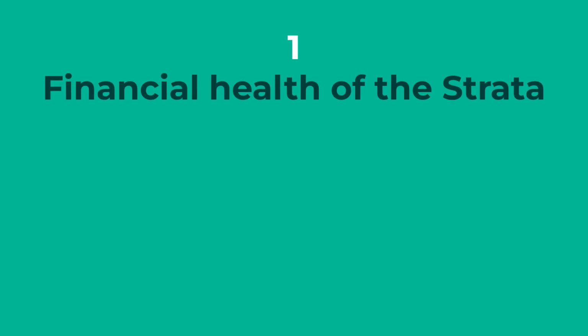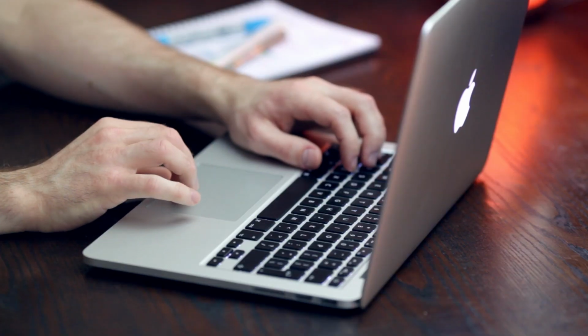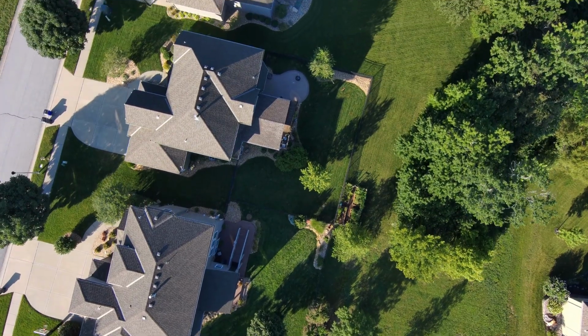Category 1, the financial health of the Strata. There are 5 key areas to look for here. A, the Capital Works Fund, also known as the sinking fund. Look at the balance. This fund covers long-term repairs, things like roof replacement or repainting. If it's empty, you might be the one to foot the bill.